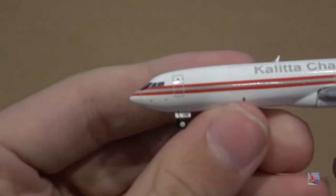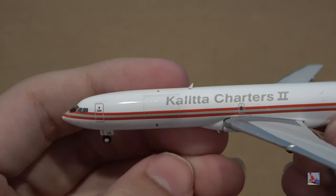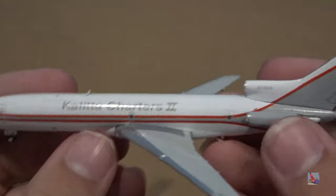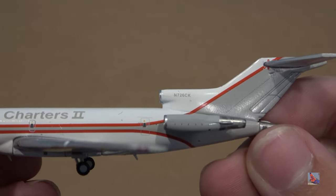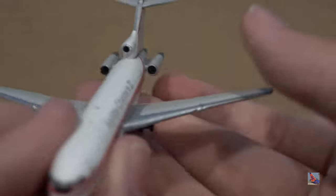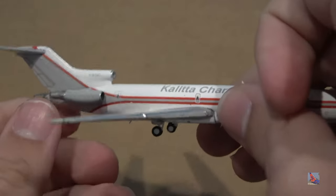So we got the cockpit windows right there, the L1 door, looks like a cargo door there. Kalitta Charters 2. I don't know why it's called Kalitta Charters 2. I don't know what happened to the first iteration of it. Registration of this one is November 726 Charlie Kilo. And then you have the iconic T-tail along with the tri-engine configuration there at the rear of the aircraft.